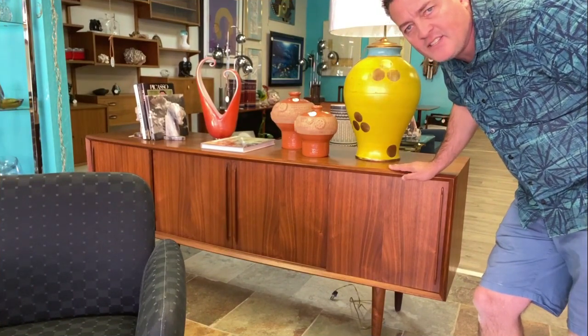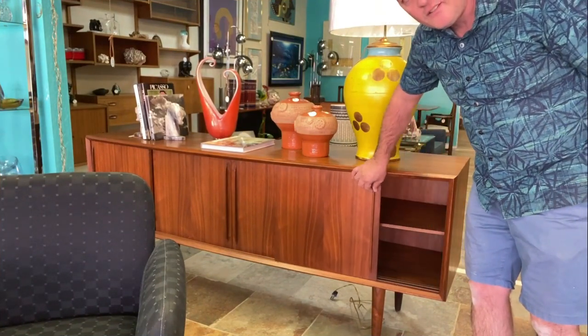Last but not least, we're headed into the main room to show you the credenza we picked up. This teak sideboard is by H.B. Hansen, and it has beautiful grain on it.